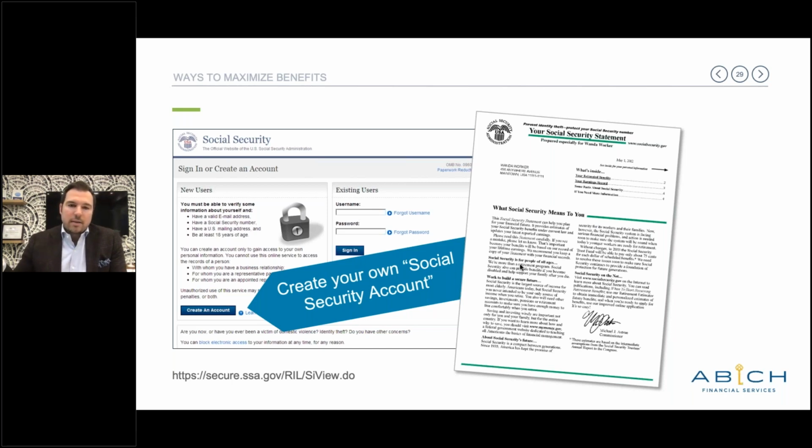We want to know the exact dollar amount so we can put it into our income plans and give you very specific, accurate advice. So go set up an account on ssa.gov to give us very accurate benefits, and so that you know what those benefits are as well.